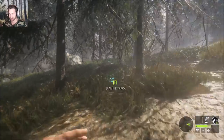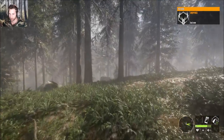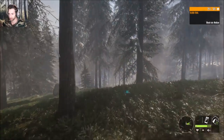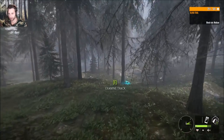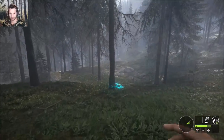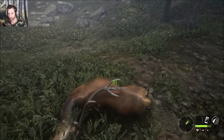Yeah, I've never seen the percentage go down that fast before. That was pretty cool. So he should be down. Here he is down right here. Nice. He probably ran maybe 45, 50 yards, not even. And here he is down here. It was just a medium-sized red deer, but still pretty cool.